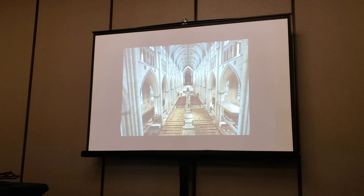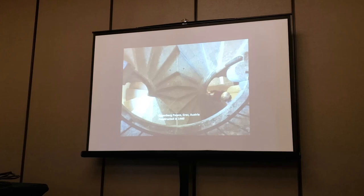And so the use of stereotomy enabled us to construct these sorts of edifices. One great example of stereotomy installed in staircase construction is this one, out of the Eggenburg Palace in Graz, Austria. It was built in 1460. It's this double revolving staircase that comes up and meets together at different height floors.